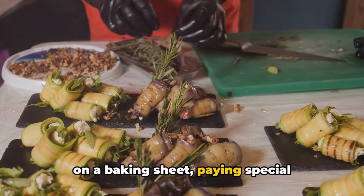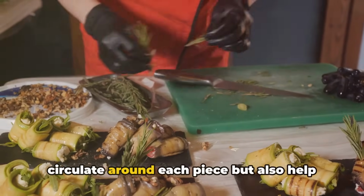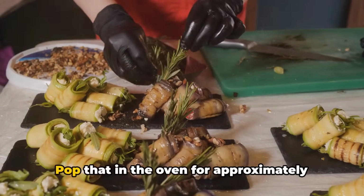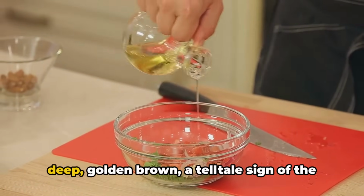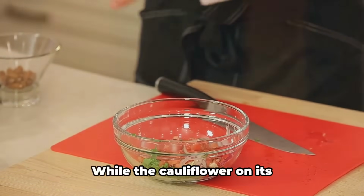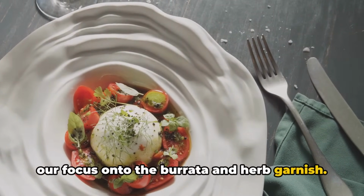Once your cauliflower is beautifully seasoned and the oven has reached the desired temperature, arrange the florets on a baking sheet, paying special attention to give each piece enough room to breathe. This will not only allow the heat to circulate around each piece, but also help in achieving that perfect roast. Pop that in the oven for approximately 20 to 25 minutes. The ideal color you're aiming for is a deep golden brown, a telltale sign of the perfect roast. While the cauliflower is on its transformative journey, it's time to shift our focus onto the burrata and herb garnish.